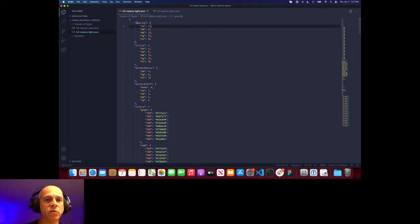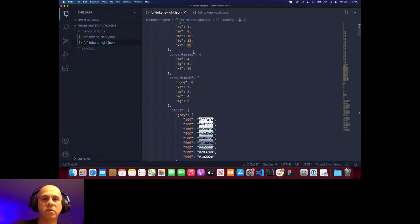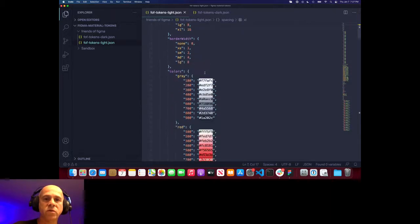So you can see the spacing for extra small. Let me just make this bigger. So you can see the spacing for extra small, small, medium, large. So everything is a multiple of 8. It uses an 8dp unit for Material UI. And you have the sizing that you can use for font size, border radius, border width, right?